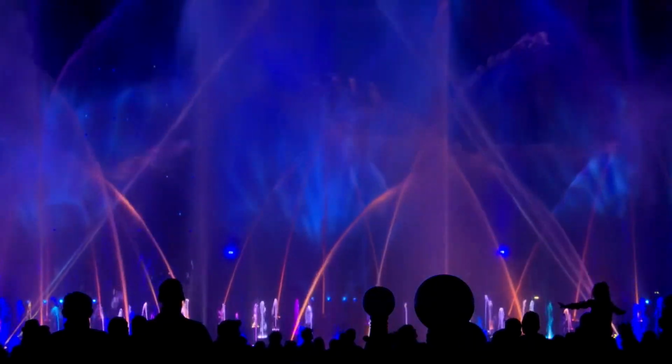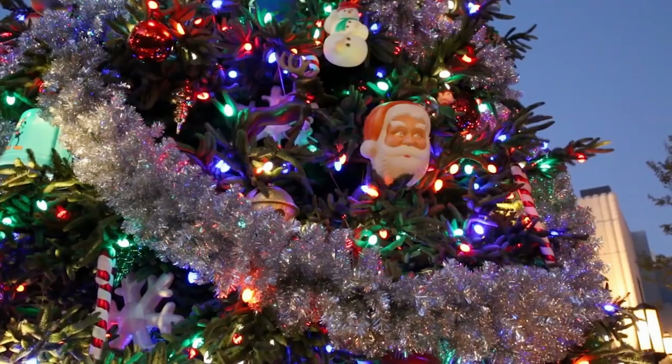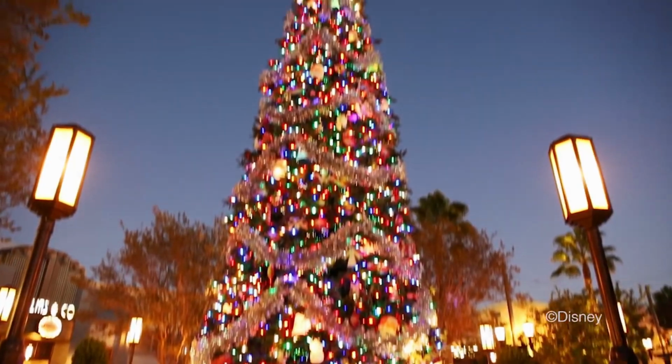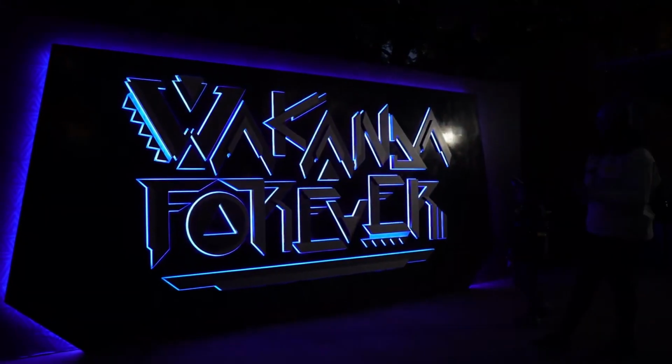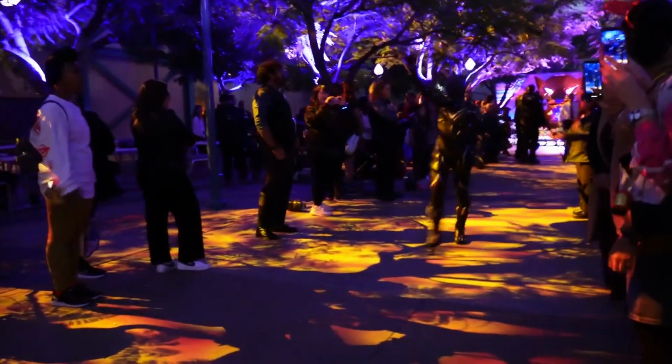World of Color Season of Light has opened and looks wonderful, as does the Viva Navidad street party. Santa is hanging out at the Redwood Creek Challenge Trail, and Buena Vista Street's super tall Christmas tree looks fantastic. Avengers Campus is running a celebration too, of Wakanda Forever. It's happening until January 10th.